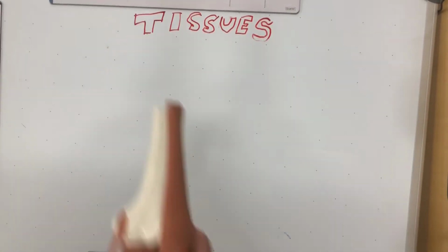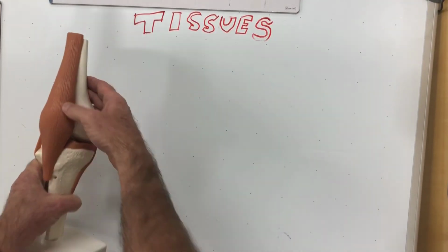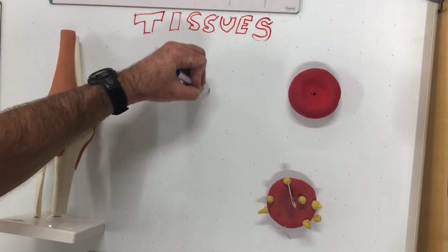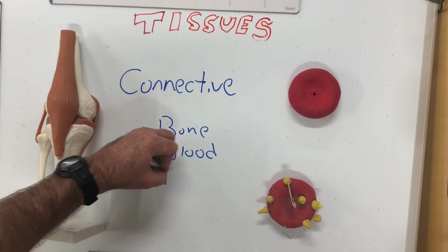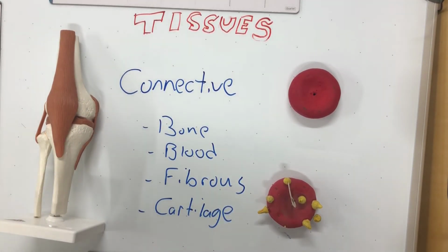All right, and then finally, the last class of tissue is sort of a catch-all for anything that hasn't been mentioned, like bone, cartilage, ligaments, tendons, blood, and we call this class of tissue connective tissue. Connective tissues: bone, blood, fibrous connective tissue like ligaments and tendons, and cartilage connective tissue.